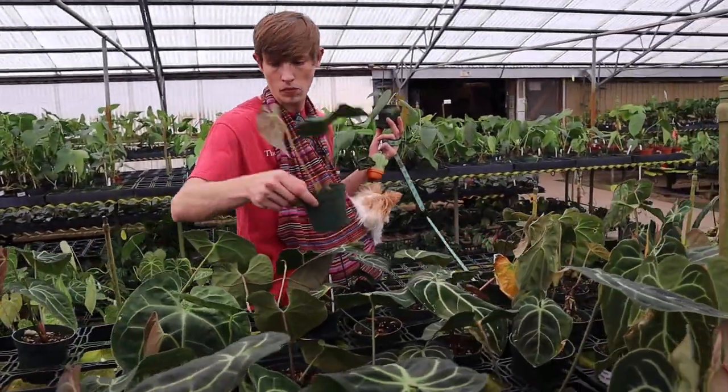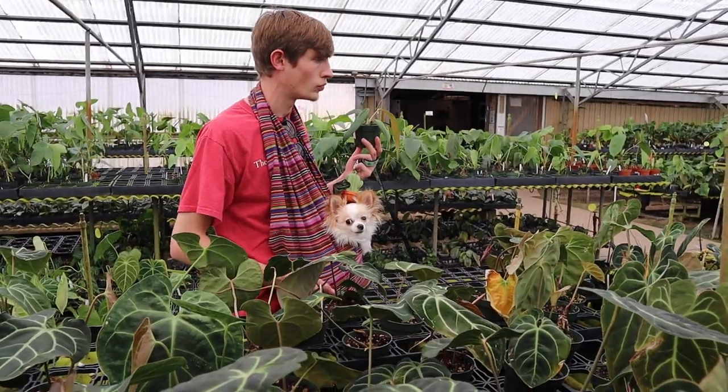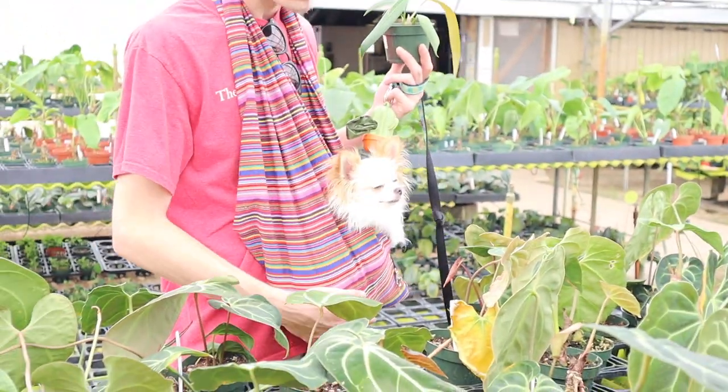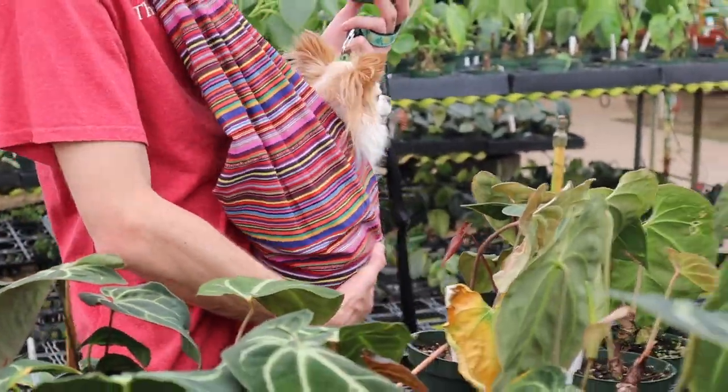Austin's helping me pick one out with Miss Peach. What do you think, Miss Peach? What do you think, girl? You like the greenhouse? My gosh, the lighting is so bright on her. She's so white and angelic.